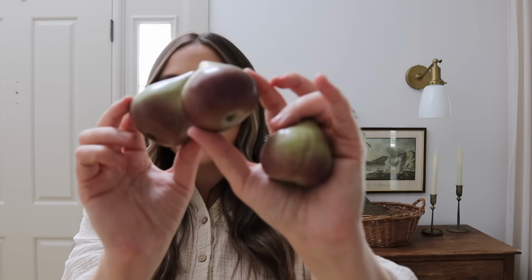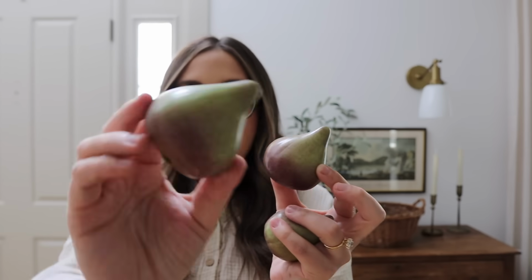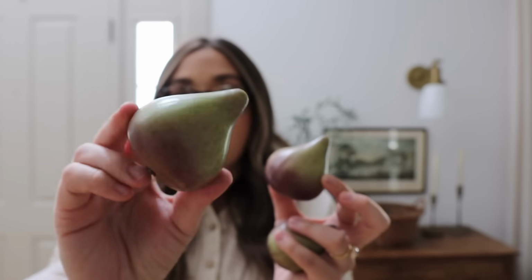Also on Amazon, I found these cutie little figs. They are faux, and they honestly are really cute. I like the coloring on them where you've got a little bit of that burgundy mixed in with the green. I think that they could be really pretty in the summer, but also even into the fall. This came as a set of 6.